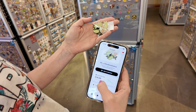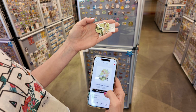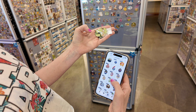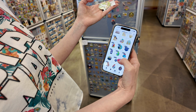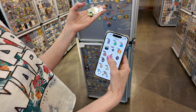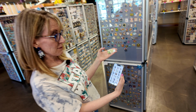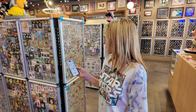It's currently valued at $19 and they're only asking $18 for it. So I'm totally getting this pin, but that's one of the reasons why I'm really enjoying this app, is because I was able to come in here with all of my ISOs, and I just handed them my phone and they were like, we have this, we don't have this, I think we have this. And they went around and found the pins for me. And so I'm gonna look for some more now.